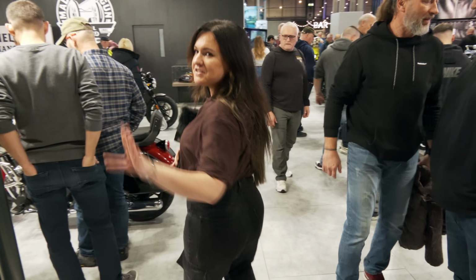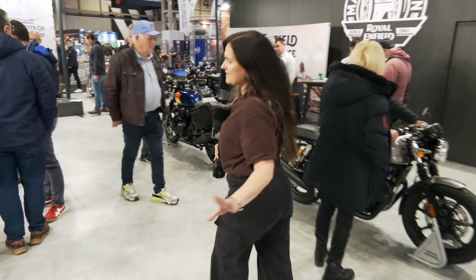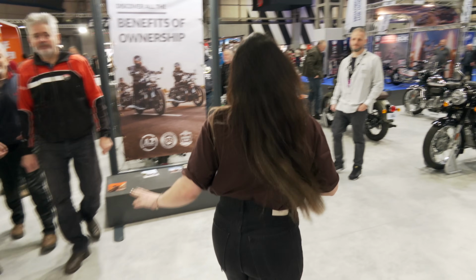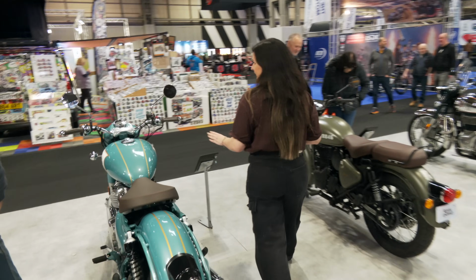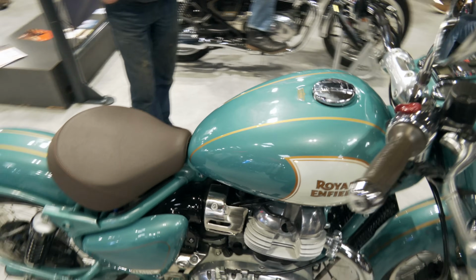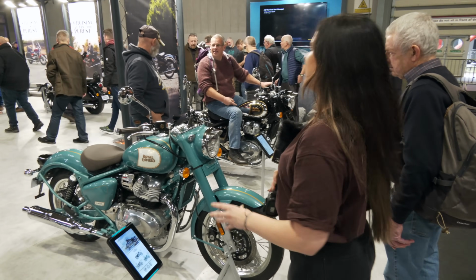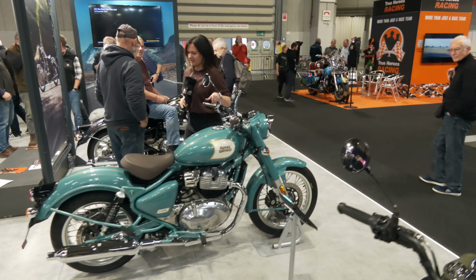Right, let's take you over to the classic 650. This bike, hotly anticipated. It's something that the Royal Enfield scene have been crying out for, and it's finally here. So here we have the stunning classic 650 range. It's got that retro feel, but with that 650 engine we were talking about on the Bear, more than trusted within the range.